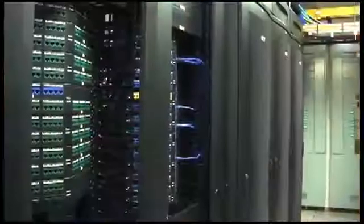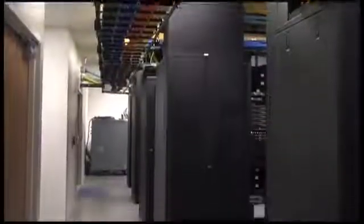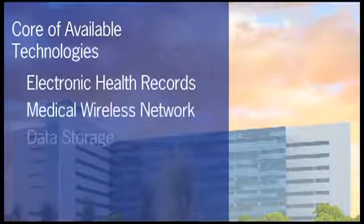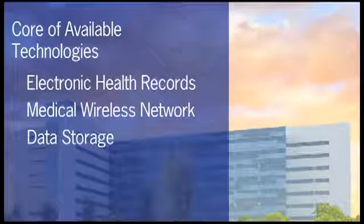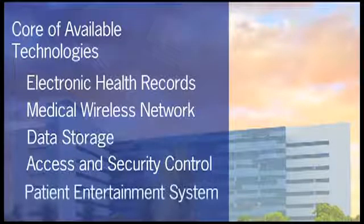We're now in the tower's basement, and one of the major tenets of our tower's basement is the new data center. The data center is really the brains of the hospital, and it's containing over 30 server cabinets with a capacity to hold over 500 physical servers and all of our core networking equipment. This state-of-the-art data center is the core of many of the technologies that will be made available in the Scharbaurer Patient Tower. Our electronic health record, a medical-grade wireless network, enterprise virtual and storage infrastructure, electronic management of facility controls such as the access control and security around the hospital, and the patient entertainment system are just a few of the technologies that will be supported here.